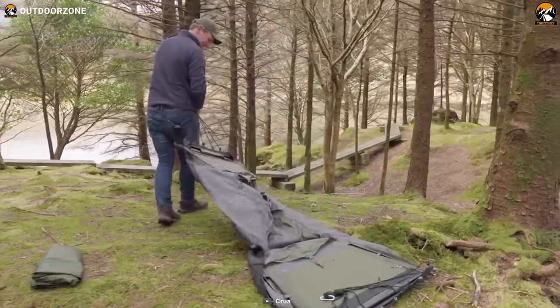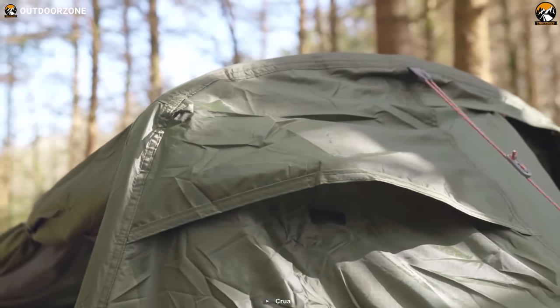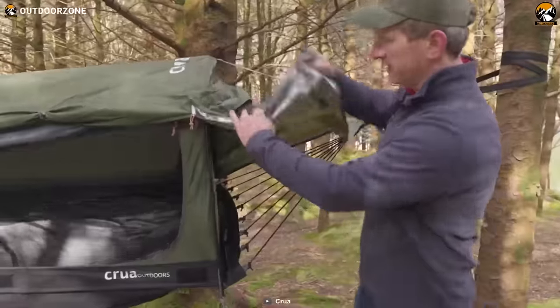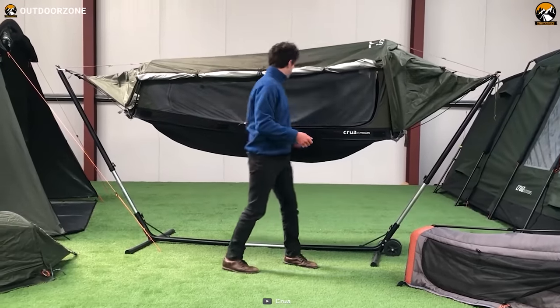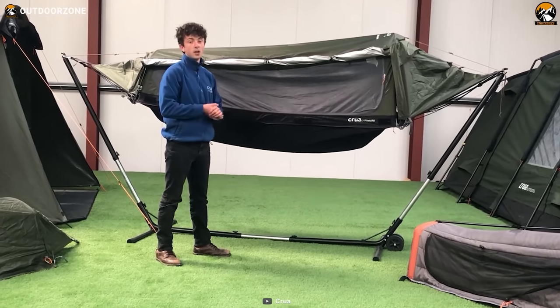It's made with high-quality ripstop polyester to ensure durability and longevity, making it perfect for solo camping trips or backpacking adventure. It features a rainfly and insect mesh to protect you from the elements and pesky bugs, so you can enjoy the fresh air and beautiful scenery without any distraction.